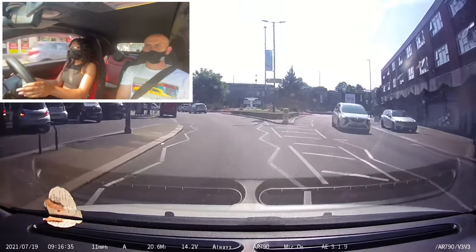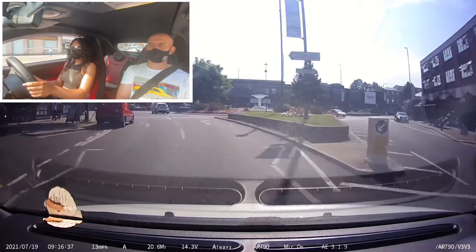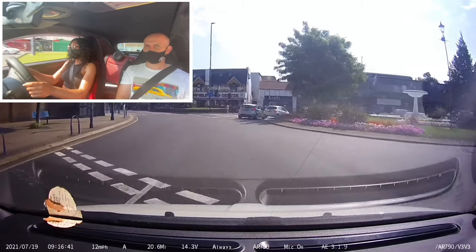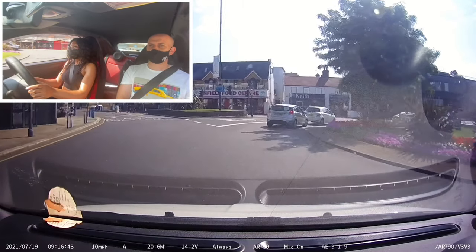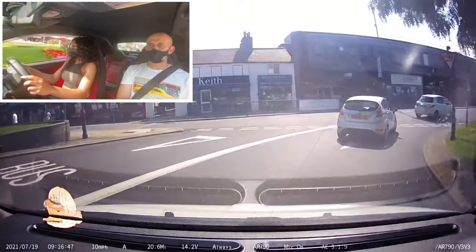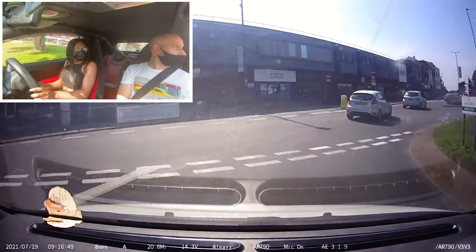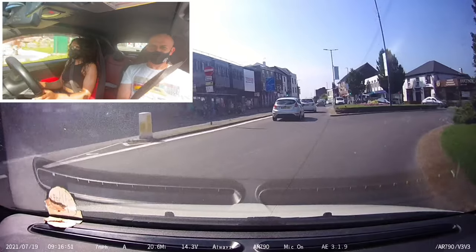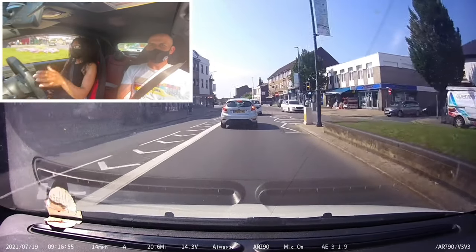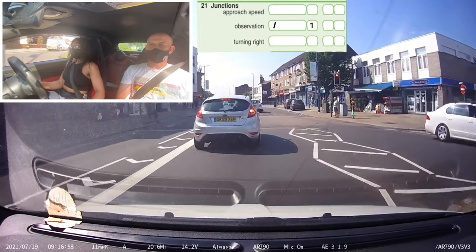This is the roundabout junction that catches a lot of people out that we were talking about before. Now you can see that there's a give way line ahead on the roundabout, which is why these cars are stopped. And you can see on the left there's a white 4x4. Now she looks left here, and that white 4x4 is far enough away, but the observation is very late. So she gets a driver fault for observations at junction.